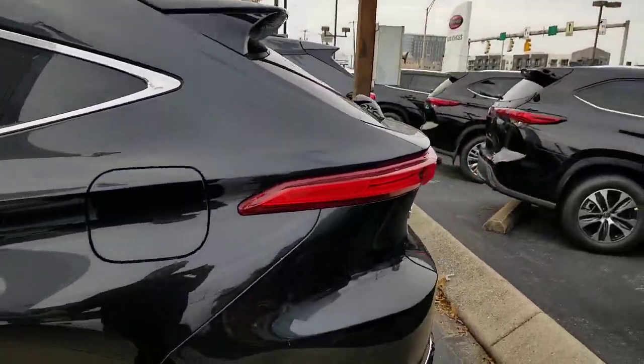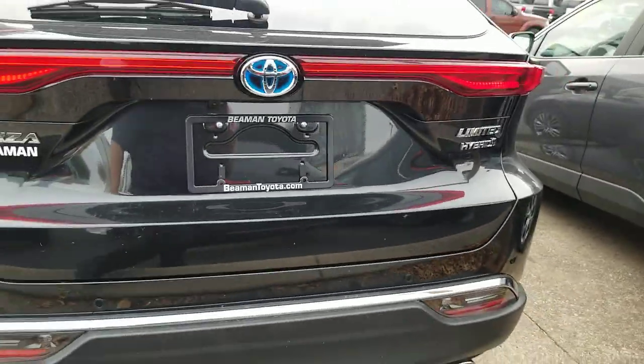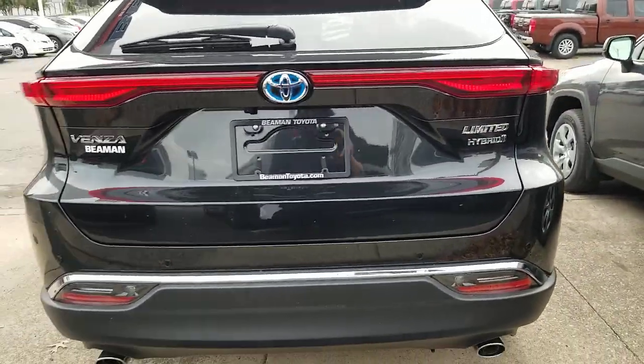Lumbar as well on the driver's seat. Not sure if I mentioned that or not. These are the sensors, by the way. These little ball-looking things here, little bullets, what do you want to call them? They're a sensor that is for the backup.